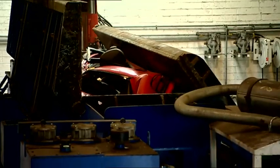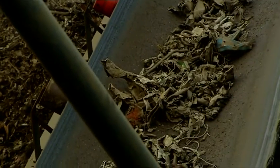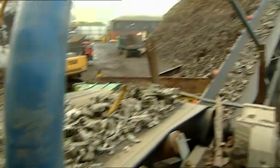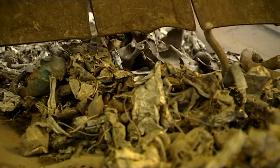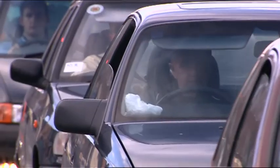You crush it here, is that it? Yeah. And what happens after that? Well, we send ours to a fragmentizer. The fragmentizer, it just goes literally up a belt. It's shredded so small, you'd hardly believe it. I mean, you have pieces sort of half an inch by half an inch. The steel is separated from the non-ferrous metals. The aluminium comes out separate.